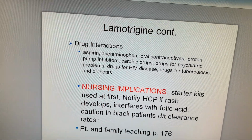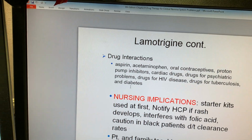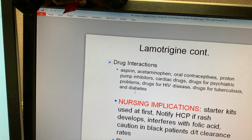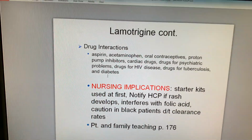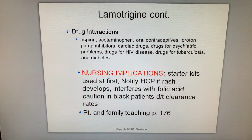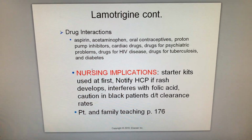Patient and family teaching is found on page 176. So make sure you look over that. Let me know if you have any questions.